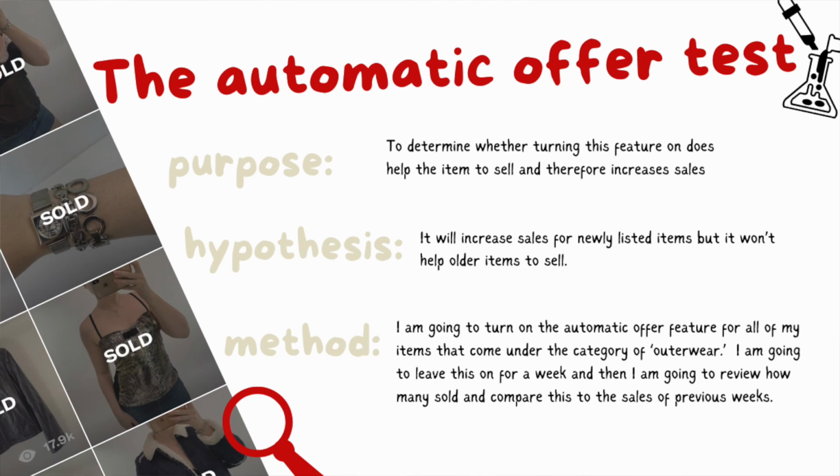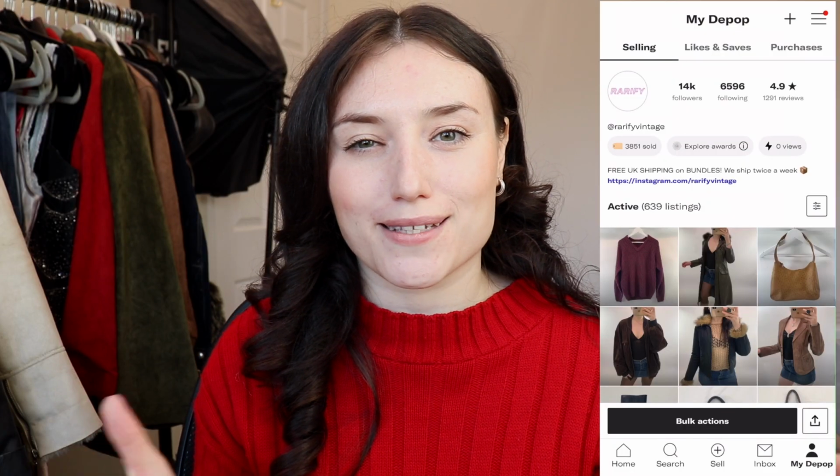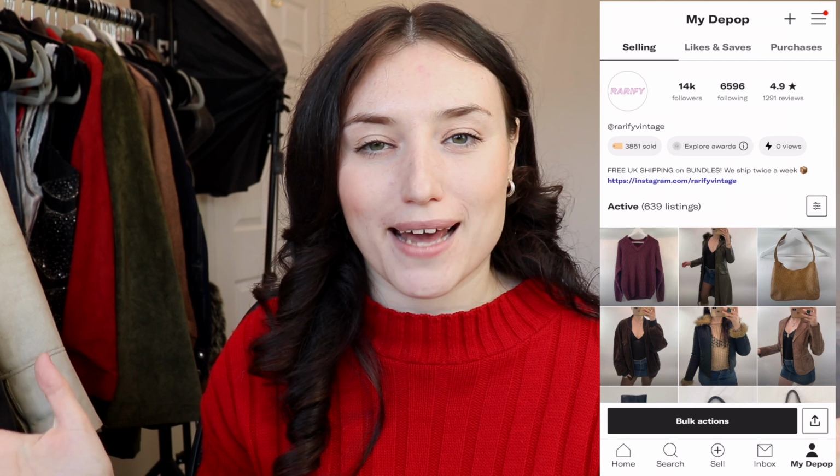So depending on the price of the item, I'm going to knock off £5 if it's less than £50, and if it's more than £50, I'm going to knock off £10. I'm going to leave this for a week, and then see how many sold with the feature and compare the sales of outerwear from this week to previous weeks. I've chosen to test this on outerwear because we've got 97 jackets in the shop, and I feel like that's a big number to try the feature on.